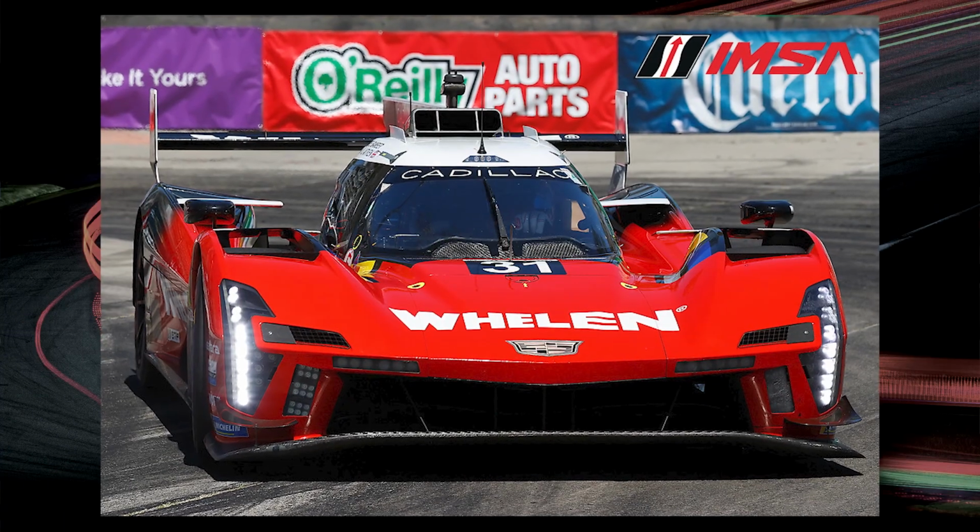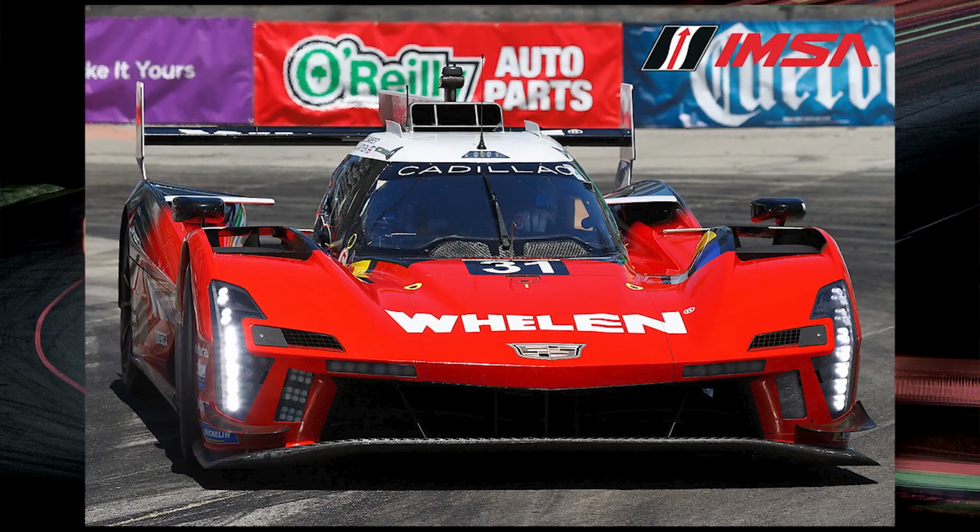They never really showed great pace at all this weekend, and while the number 31 was able to salvage a 4th place finish, the 10 and the 40 were nowhere near the pace of their competitors and ended up finishing 6th and 7th.